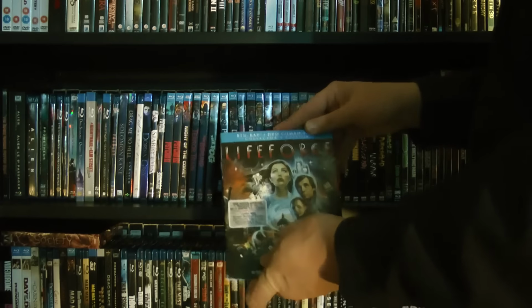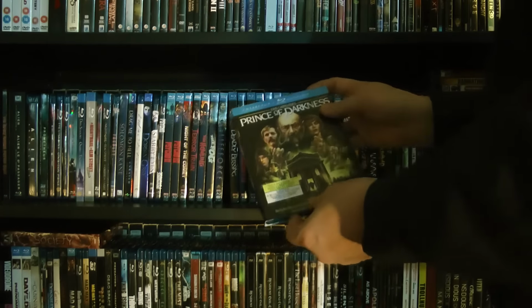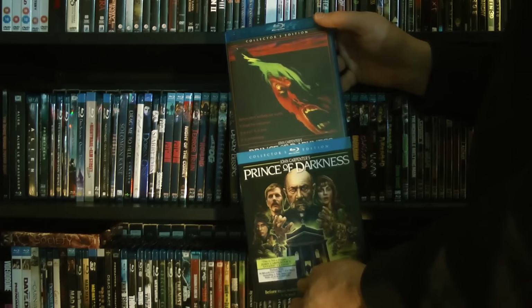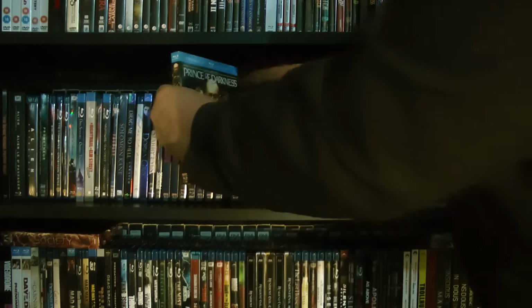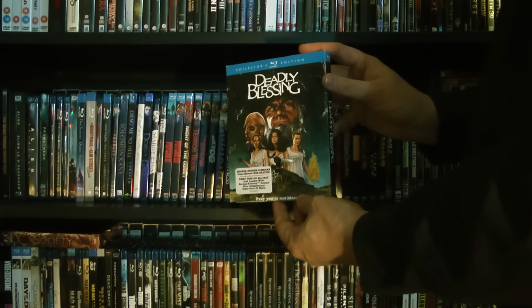Used to have this on DVD many moons ago. The DVD just used the original poster art. But quite good. It has both cuts of the movie as well. Prince of Darkness, which I reviewed a couple of Halloweens ago. Very, very cool. And original poster art inside, of course. There we go. Actually, when I did the review, it was the first time I'd ever seen that. I hadn't seen it.